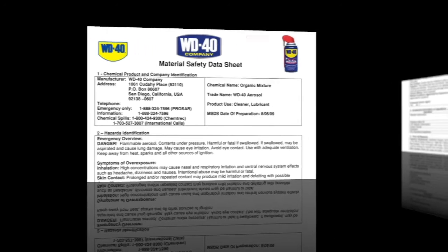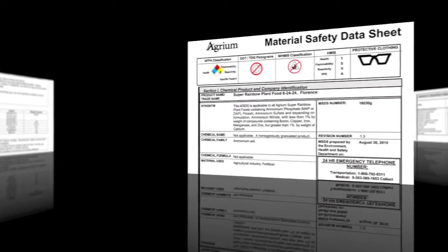Material safety data sheets are available to review necessary precautions before using any products. These sheets recommend protective equipment, outline health hazards associated with the product, and explain cleanup procedures.